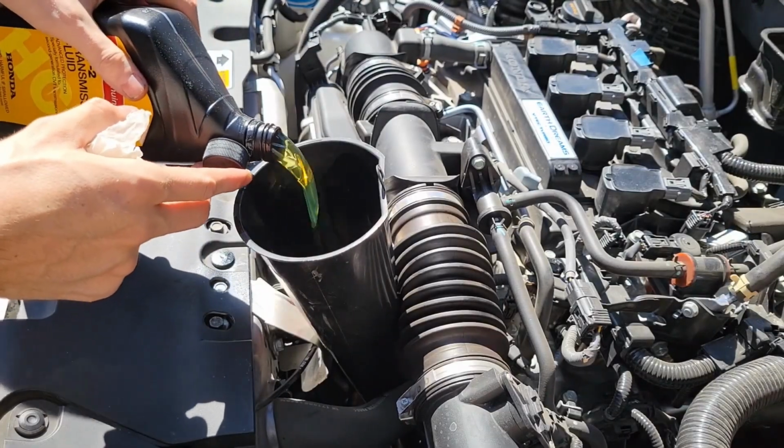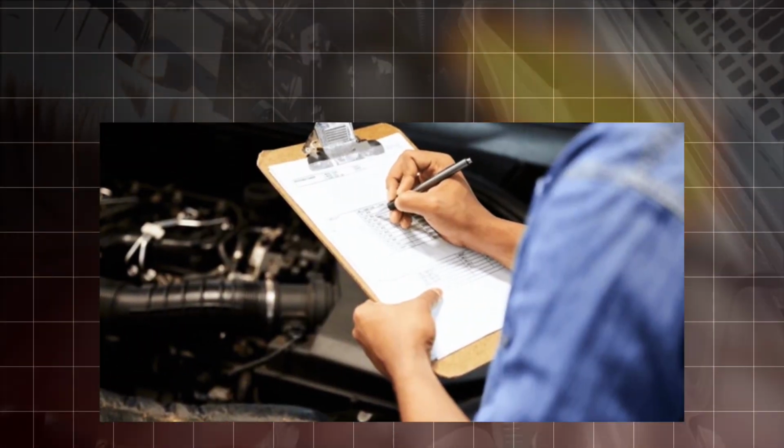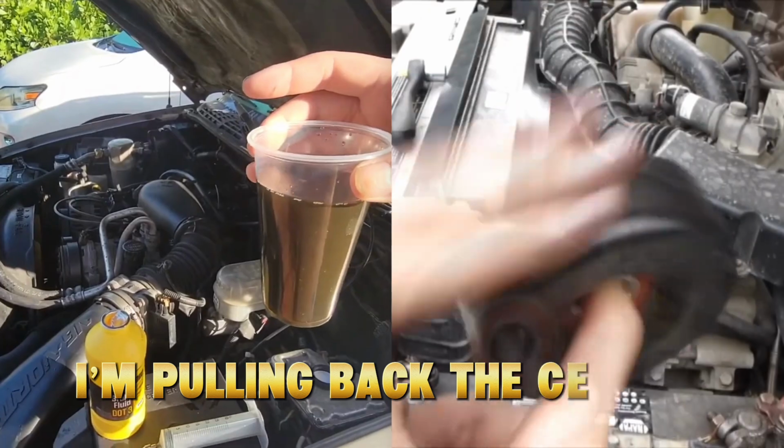I'm talking about the hidden steps mechanics perform quietly at 100,000 miles. The ones they don't list on your invoice. The ones they hope you never find out because it keeps you coming back for expensive repairs. Today I'm pulling back the curtain.